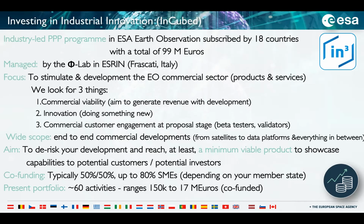And we're really looking to stimulate and develop the commercial sector, looking at products and services in the EO commercial sector, and we look for three main things. First of all, commercial viability. So we're not a technology development program. We're looking for the companies to generate revenue by the end of the InCubed activity. We're looking for them to innovate and do something new, and I'll talk about that in a second.